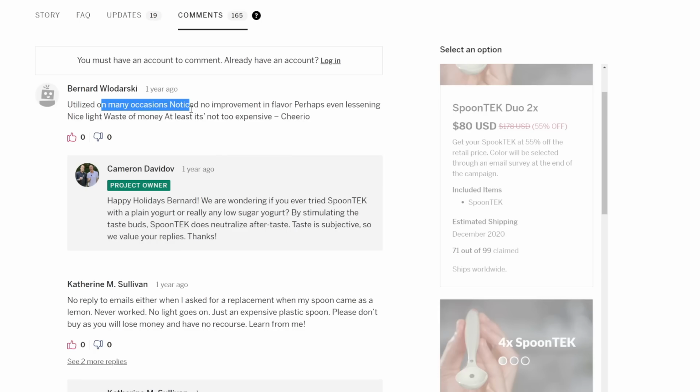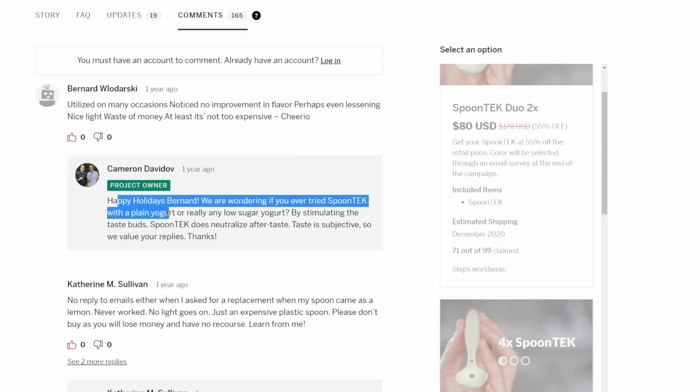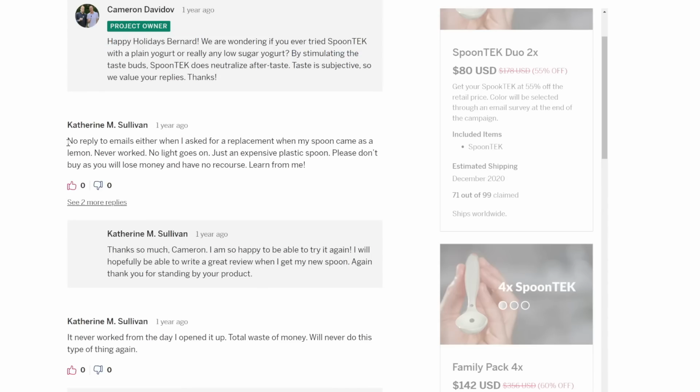"Utilized on many occasions, noticed no improvement in flavor, perhaps even in lessening. Nice light, waste of money, at least not too expensive. Cheerio." To which the project owner replies, "Happy holidays, Bernard. We were wondering if you ever tried SpoonTEK with plain yogurt or any low sugar yogurt." Interesting thing to suggest. Okay, what else we got?